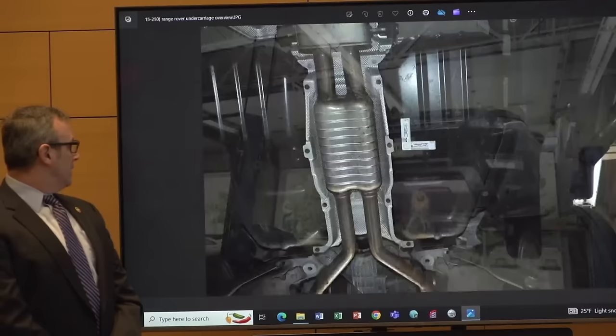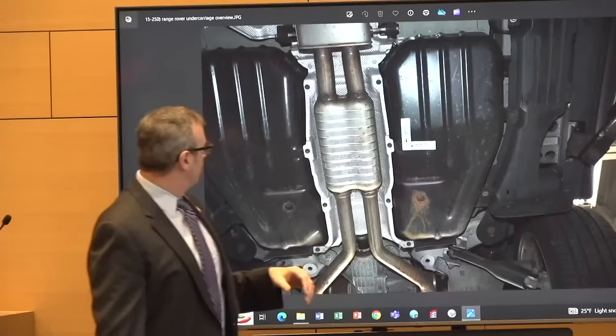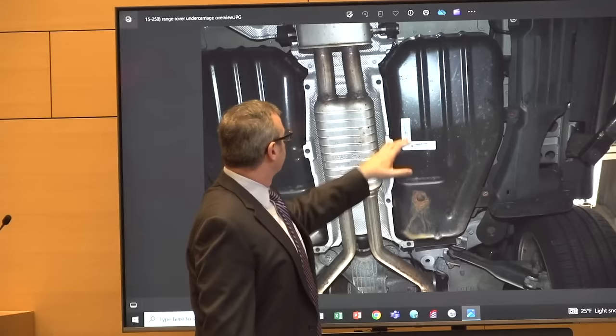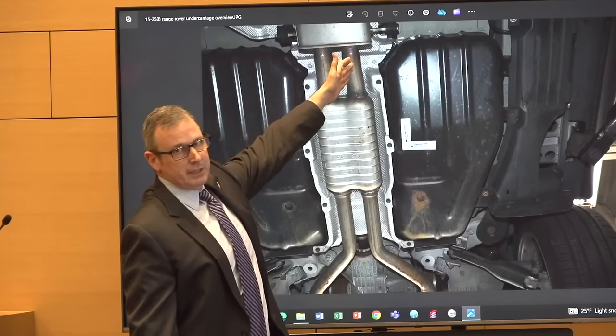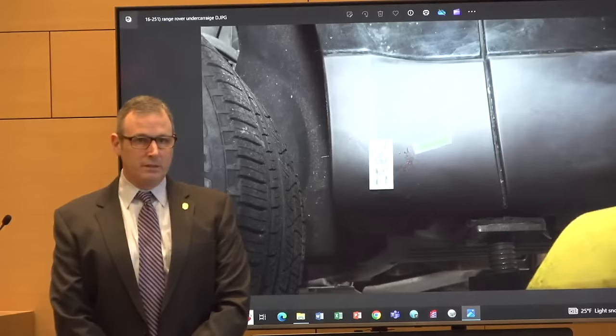Picture 15. What does that picture depict? This is an overall view of the undercarriage seen while the vehicle was up on a lift. You can see on this L-shaped scale here, the photographer added a directional arrow for front. So the front would be the top of the screen. And then the driver's side, or left side of the vehicle, is toward the right side of the screen. Picture 16.